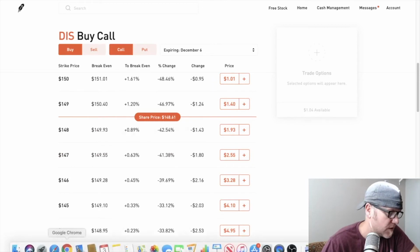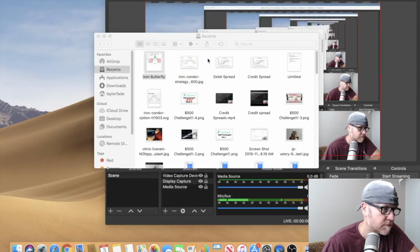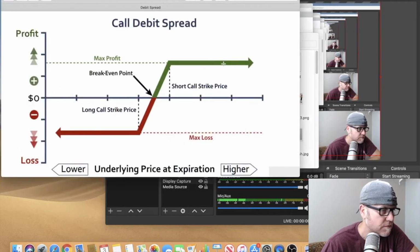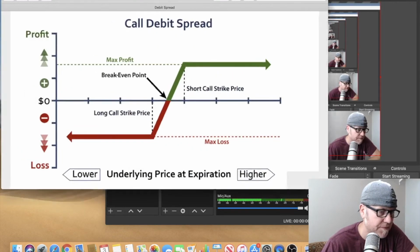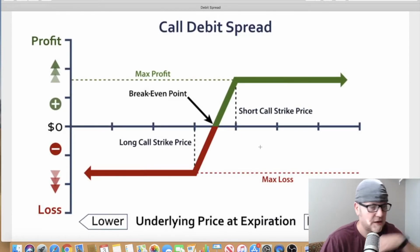And just to illustrate this, where'd we go? So this is a debit spread, and this is another of those graphs that I hate. So this is the price. So the x-axis is the price of the underlying, and you can see max profit.